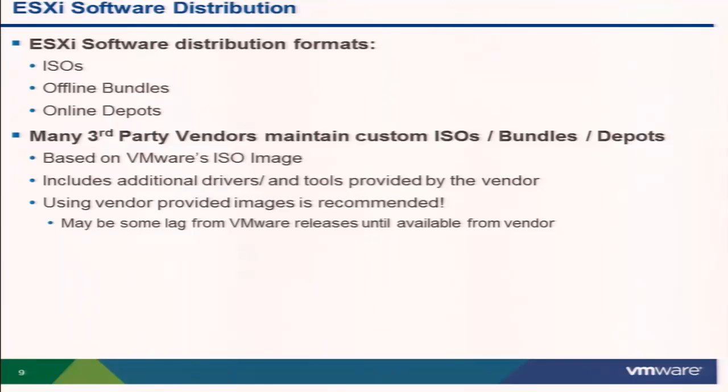If I don't want to download these offline depots, I can go out and access these online repositories, which are just available through the web. So most vendors will provide online repositories as well. Doesn't really matter where you get the software. If you want to use the ISO, use it. If you want to use auto-deploy, you're going to have to use some of the offline bundles. So there's different use cases, different requirements. VMware provides these, and our third-party vendors provide these as well.